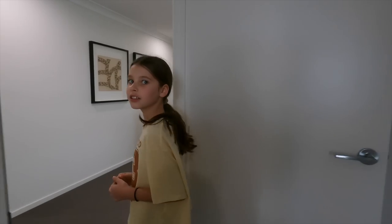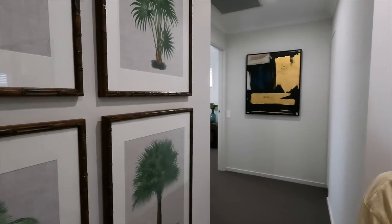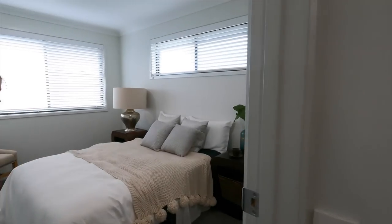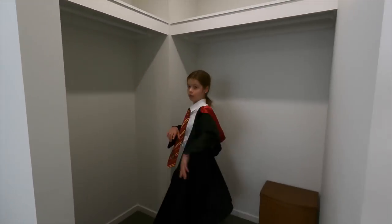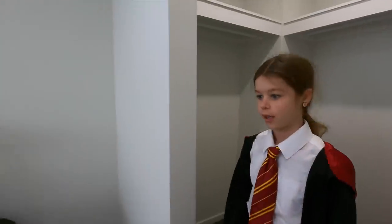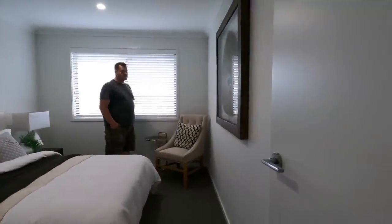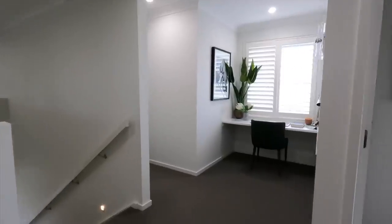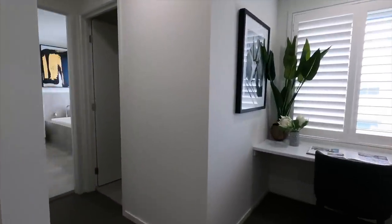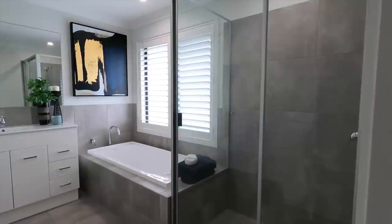Well, we always like to do the master bedroom last. But there's lots of room to store all your clothes in every single other bedroom. There is, isn't there? Yeah. Oh, hang on, I didn't go down this bit yet. Okay, so here we go. Here's the family bathroom.